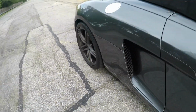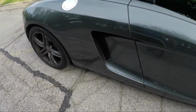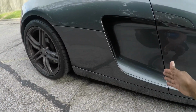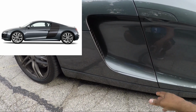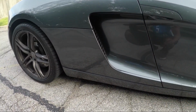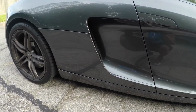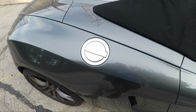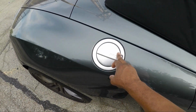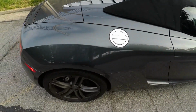And on some of the other models of the R8, it has a different style, and I'll probably put a picture up on the screen. And usually this is a different color, like it will be black. It'll be a yellow car with like a big black piece, and I actually hate the look of that. So I like it more like this on the earlier style of R8. And then you've got this cool aluminum style gas cap that also says R8 on it.